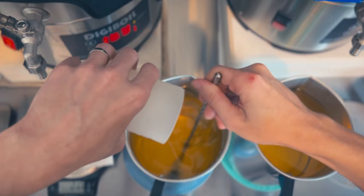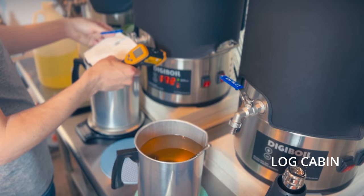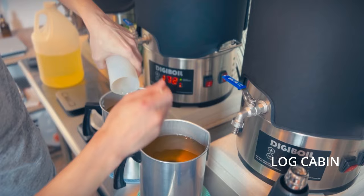And the third fragrance that we're bringing back this year is Log Cabin. Get ready to cozy up with Log Cabin this winter, as it truly smells like you're sitting in your own hand-built log cabin. A lot of people fell in love with this fragrance last year. It was a brand new fragrance last year, so we're gonna bring it back again this year.